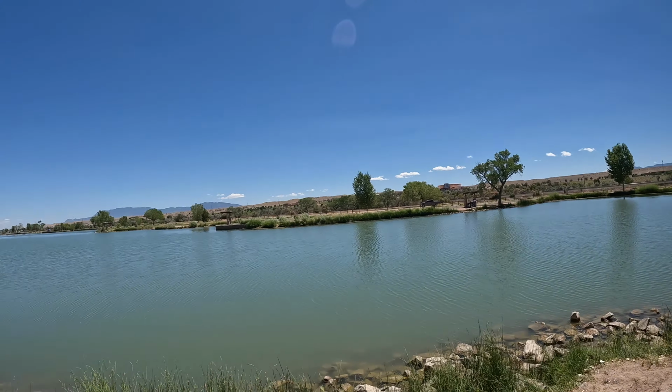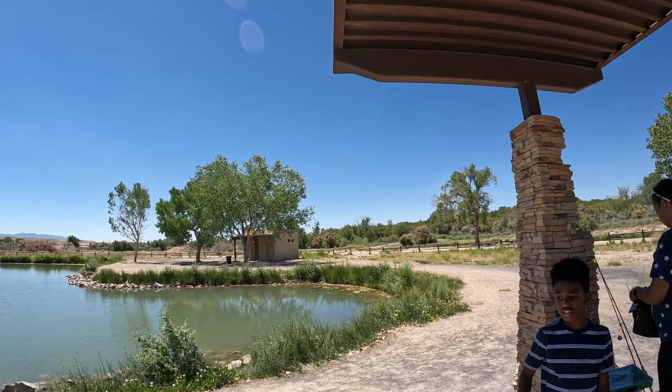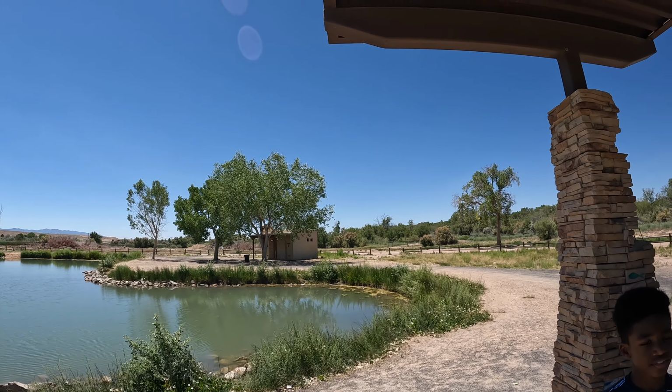So Isleta Lakes is a really great place to take your family. They have three huge ponds and their facilities are clean. Their restrooms are immaculate. If you want to get into fishing, it's a good place to bring your family, your kids, to start off. So yeah, come and check it out. All right, let's go catch some fish.